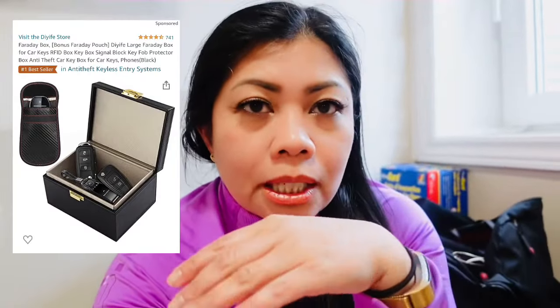Lulu! I love you. I love you. Dito sa Canada, recently, ayun, nagkakanakawan ng mga sasakyan. So, immediately, I ordered this Faraday box from Amazon because apparently, when you put your key fob on that box, nobody can copy it. Kasi alam nyo na, they copy it through sensors. I don't really know how to explain it. But if you put it in that box, nobody can censor it. So I immediately bought this box from Amazon.